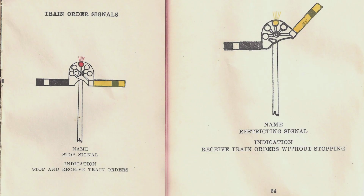Now we're going to step into the signals themselves. The first one, you see the illustration, which is a red flashing light and the blades down. It says name, which is the name of that aspect, the stop signal, and the indication is stop and receive train orders. Then you have the second signal aspect in the book, which is a flashing yellow light with one blade at about a 45-degree angle and another blade completely down, or 90-degree angle. The name of that would be a restricting signal, and the indication would be to receive train orders without stopping.